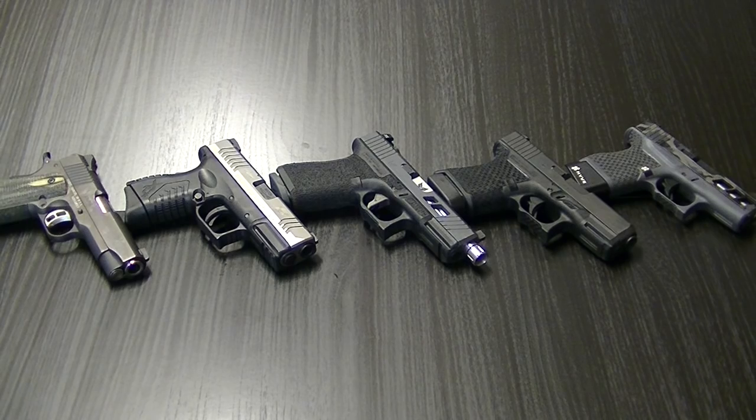Did you originally carry outside the waistband? Did you originally carry inside the waistband and then move to outside the waistband? What calibers, pistols, you know, brag a little bit. Tell me how yours has evolved.